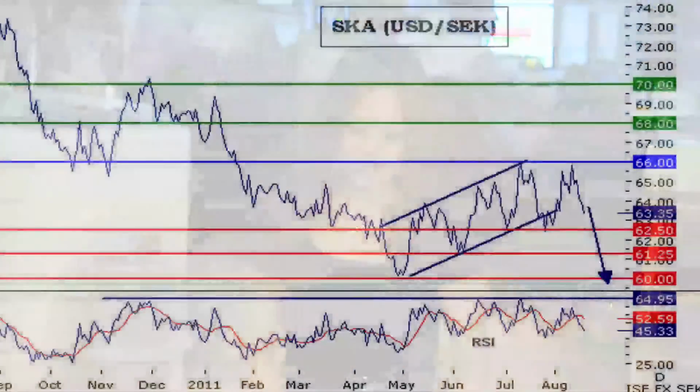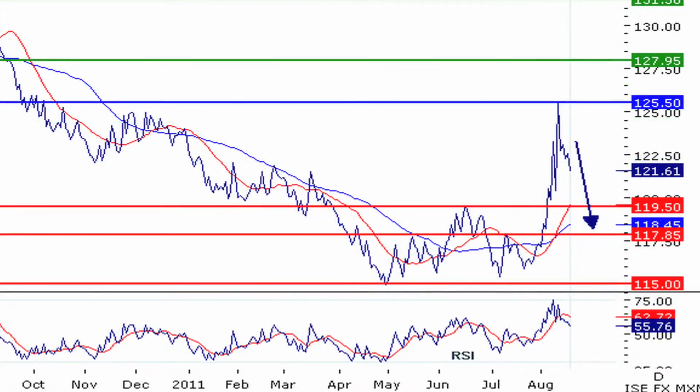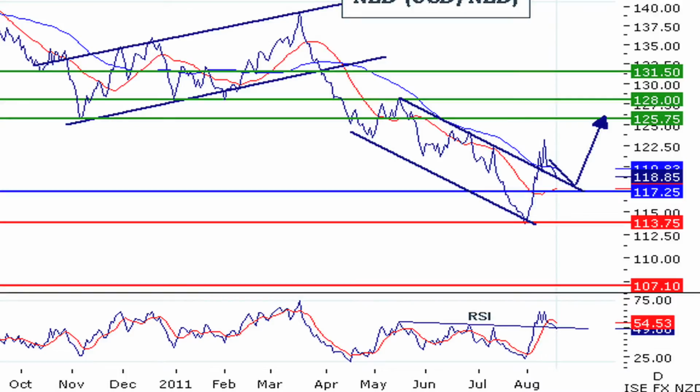With the SKA, the dollar against the Swedish krona, it has struck against its strong resistance at 66 and is also shaping a bearish flag. For the PCO, it has struck against its resistance at 125.50 and remains under pressure. Regarding the AUX, it has broken above a medium-term declining trend line, and remains capped by a resistance at 99.40. For the NZD, the pair stands below its resistance at 125.75, and for the CDD, it is posting a rebound but does remain within a medium-term bearish channel.